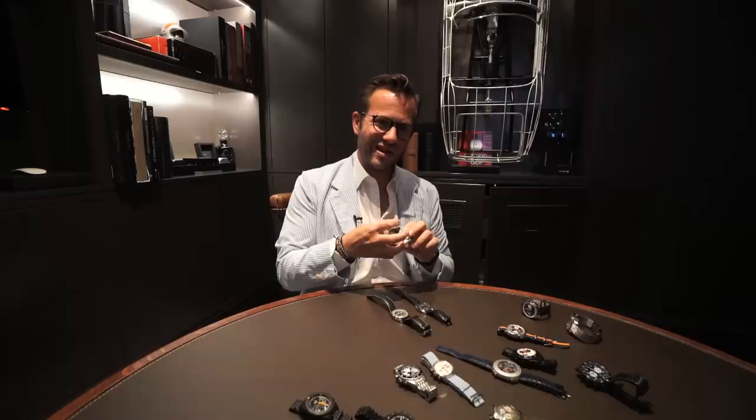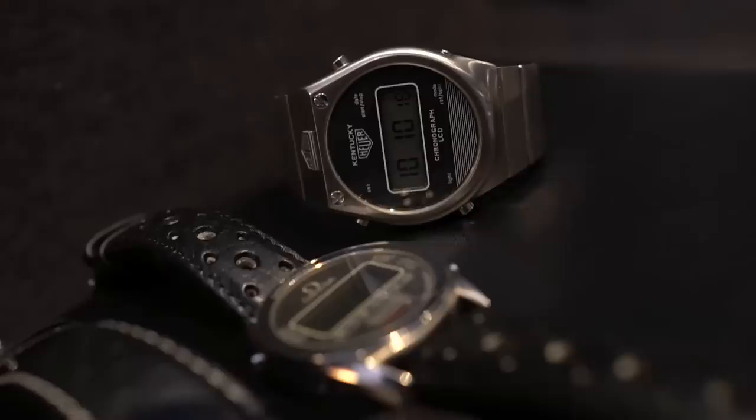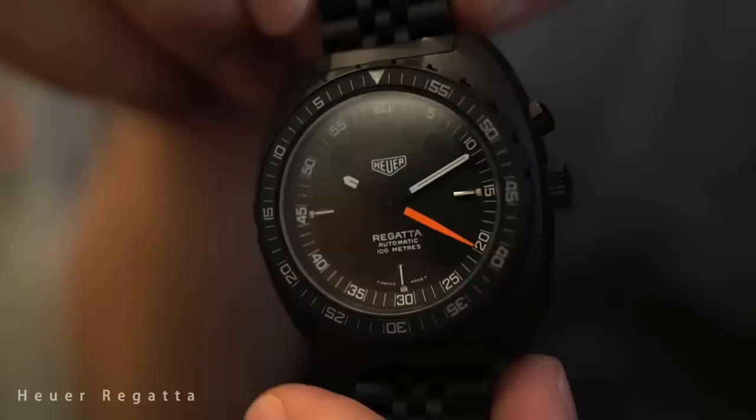You know, the case. To build a case like this nowadays and to say, yeah, we're going to do the Kentucky, we're going to do the Manhattan, we're going to do a Ferrari Heuer, you're kind of going, are you mad? But it works. I've got a Heuer Regatta. I'm very lucky to have this Heuer Regatta. It's in very, very good condition.